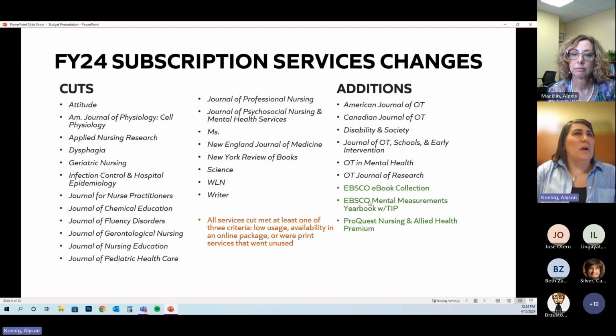We moved from purchasing the Mental Measurements Yearbooks and Tests in Print physical volumes to having the online database. And we moved to having the ProQuest Nursing and Allied Health Premium database, which has most of these titles like the New England Journal of Medicine, Professional Nursing, Psychosocial Nursing, Fluency Disorders. Most of these are available in this or that Elsevier package. So none of that content was lost.